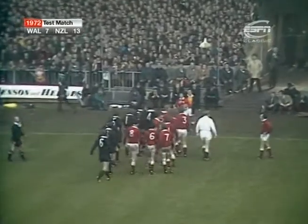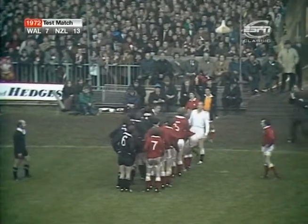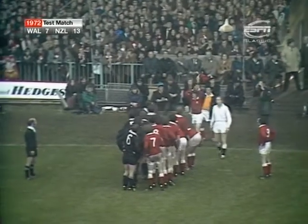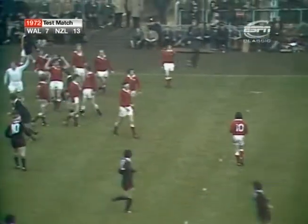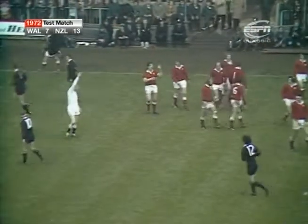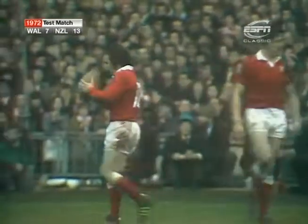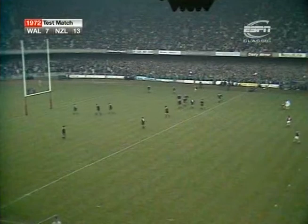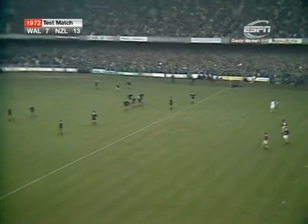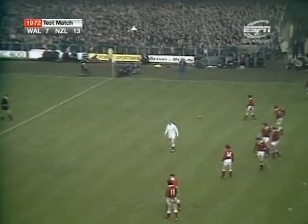This National Stadium absolutely seething with excitement now. They're 10 yards outside the New Zealand 25. 13 points to 7 New Zealand lead. 8 minutes of the second half gone. Quinnell palms, Edwards feeds, but there's a penalty against the All Blacks, I think, for a bit of obstruction at the line out. And Phil Bennett comes up to try the potted goal. Phil Bennett with a kick of some 35-40 yards.